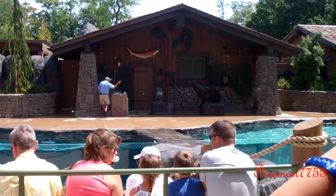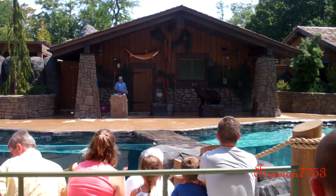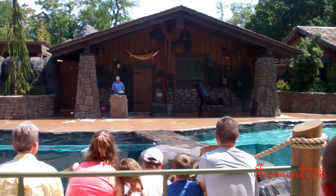He's playing frisbee. Yeah, just like us. Right to me. I even have to move my feet. And yes, that was not Photoshop. He really threw me a frisbee, okay?